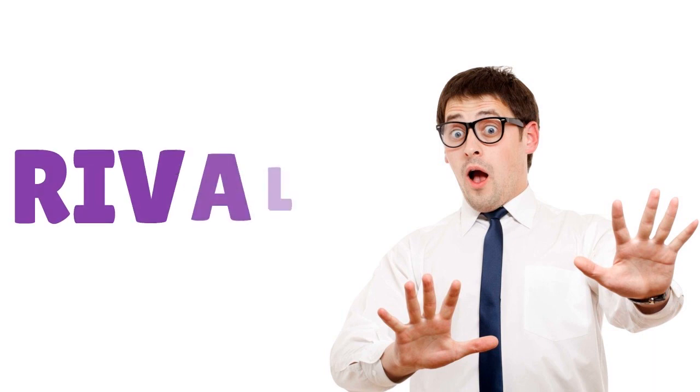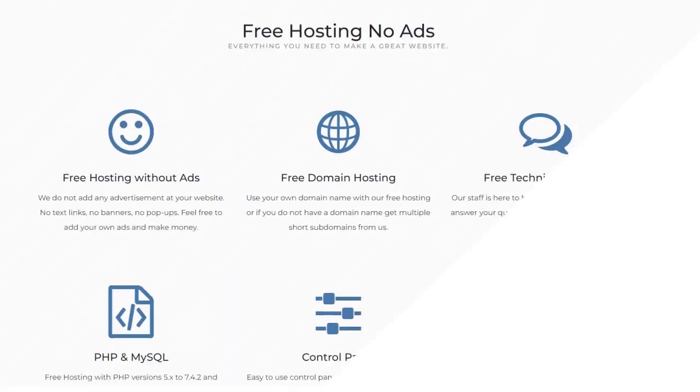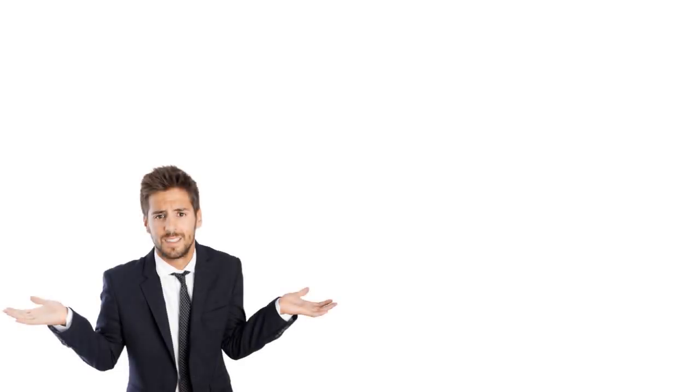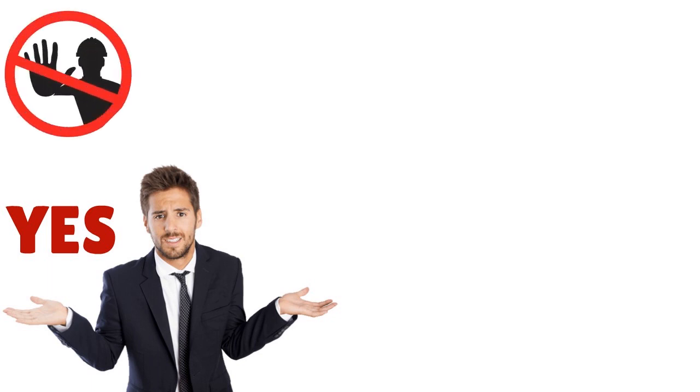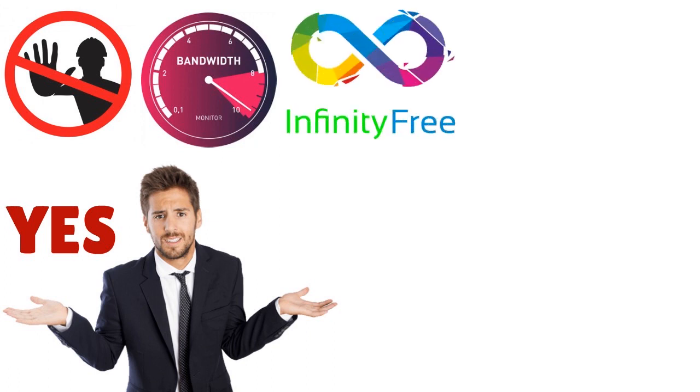I want to talk to you about the rivalry here. When you think about free hosting, no ads, the question is, can they really sustain their business model? Our answer is yes, definitely. And if you are keen on finding a free web host, but not too keen on having heavy restrictions on storage space and bandwidth, feel free to check out Infinity Free instead of free hosting, no ads. They seem to offer a better business model.